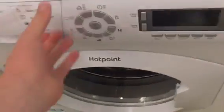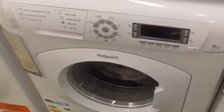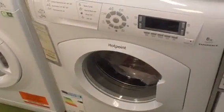We've got a Hotpoint 9 kg Drop A class washing machine we've still got anyway. We've got the Hotpoint one here. We also still got the Hotpoint 8 kg HUIT843 Experience washing machine. So yeah, this is the Hotpoint Experience one, the 8 kg Experience Hotpoint we got here.